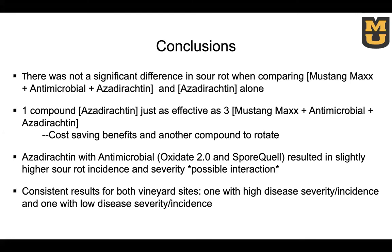What was really interesting is that azadirachtin with an antimicrobial, which in this case was Oxidate 2.0 and Spore Quell, resulted in slightly higher sour rot incidence and severity for both vineyards, which indicates that there's a possible interaction between these two chemistries. And these results were consistent for both vineyard sites, one with high disease severity and incidence, as well as the other vineyard, which had a relatively low disease severity and incidence.